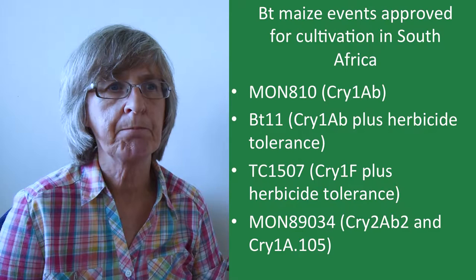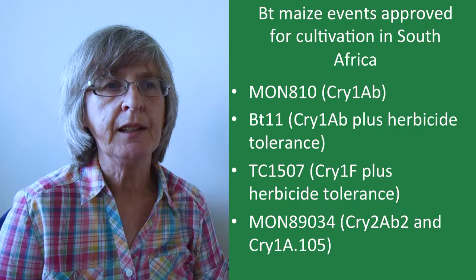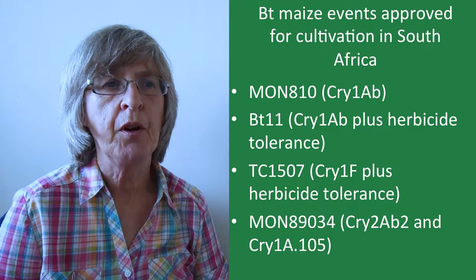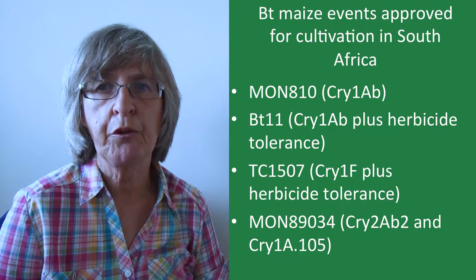Pioneer's TC1507 has the CRY1F gene, which is also active against Lepidopteran pests, and again it also has tolerance to glufosinate ammonium. It was approved for cultivation in South Africa in the year 2012. And finally, there is MON89034, which contains two BT genes active against Lepidopteran pests. This is the event which we'll examine in detail as we go through a complete risk assessment.